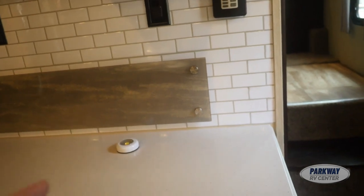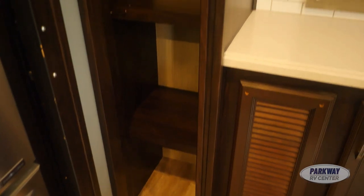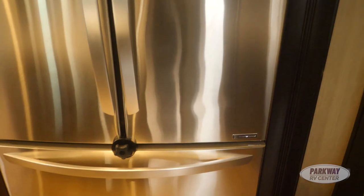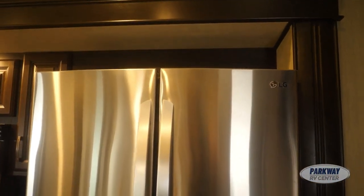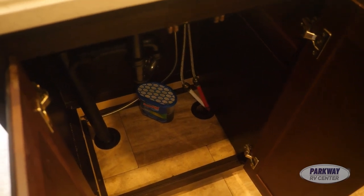And then over here we do have this really nice accent piece right behind the counter. It also has a very sizable pantry. And we do have this absolutely gigantic 23 cubic foot LG refrigerator. I believe it is 110, like a domestic one would be. Yep, right there you can see it has the Inverter Linear logo on it. Then one thing that's also really nice is underneath the sink, we actually have room for a full-size kitchen trash can. That's always a huge plus.